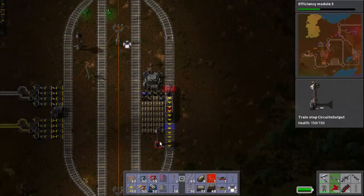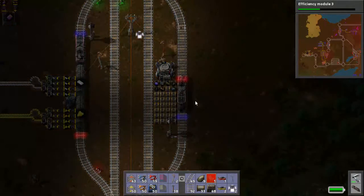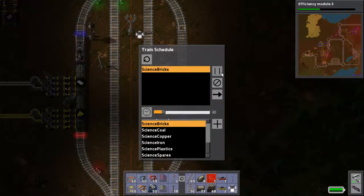Put that in. What is the station? Circuit output, so I can come back to that. Alright, load it with the wood. And hop in. Alright. We are going to Science Bricks. Go.